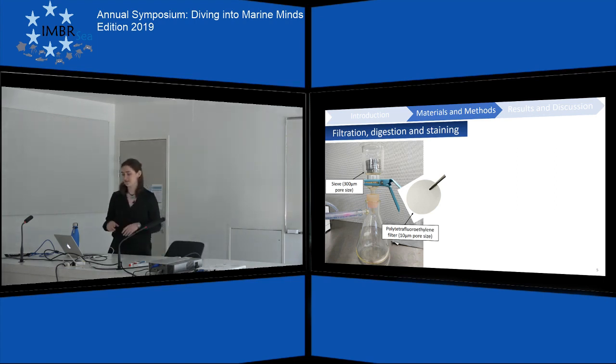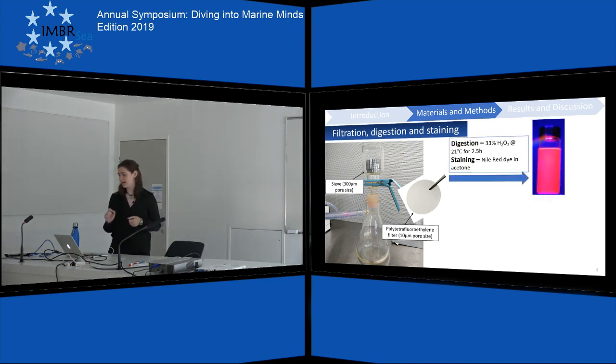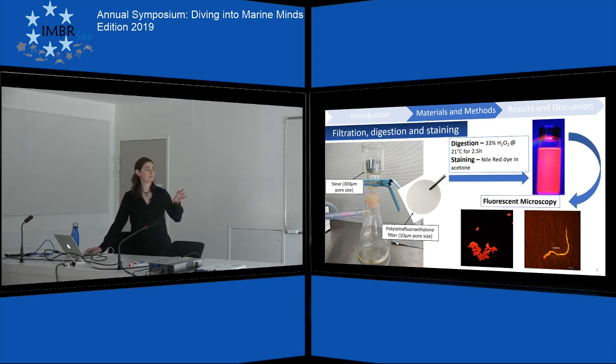The sieve and the filter were washed with 33% hydrogen peroxide and left to digest the organic material for 2.5 hours. And after the digestion, they're poured back over new filters, and those filters are stained with Nile Red dissolved in acetone, which has been proven from literature to fluoresce microplastics using fluorescent microscopy.